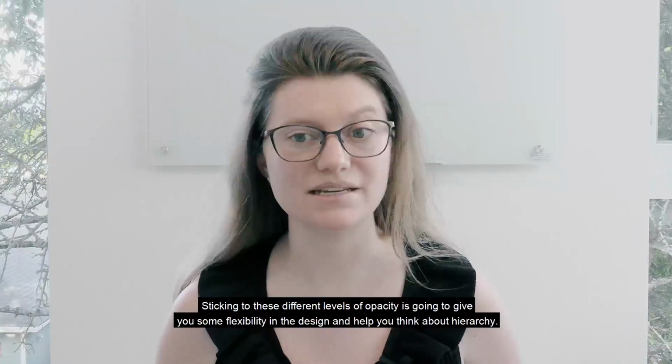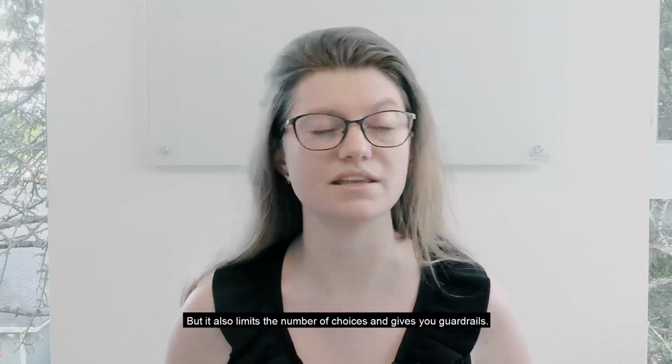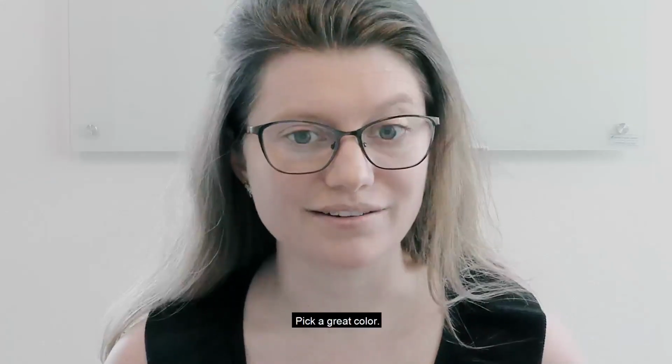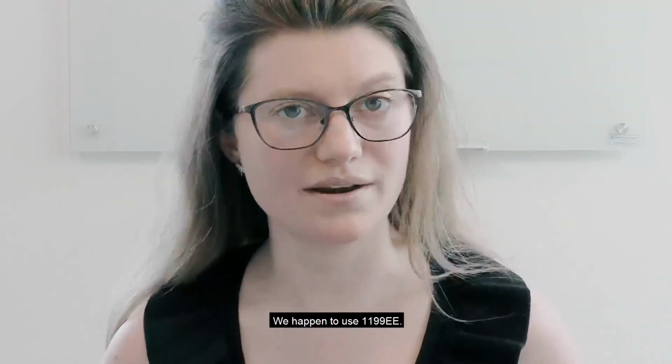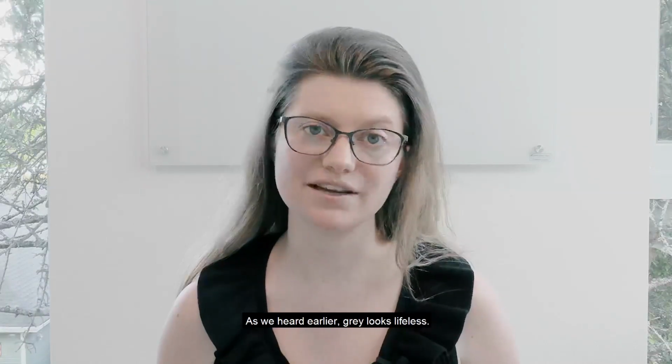Sticking to these different levels of opacity is going to give you some flexibility in the design and help you think about hierarchy, but it also limits the number of choices and gives you guardrails. Pick a great color. You've only got one. We happen to use 1199EE. As we heard earlier, gray looks lifeless.